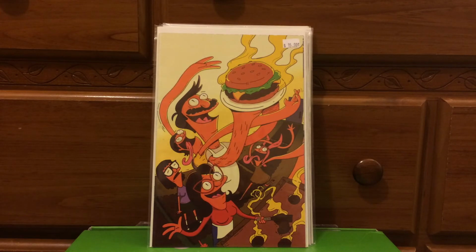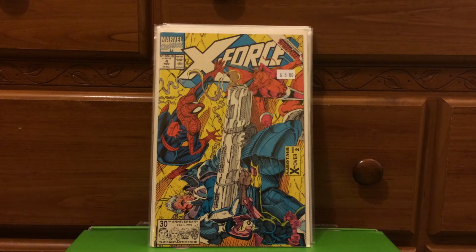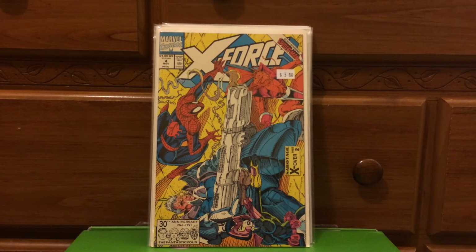Next book I've been looking for a while, until I found it at this place. It's X-Force #4, which is the 3rd appearance of Deadpool. It's in a little small thin panel. A lot of people don't know it, but all you can see is his eyes. Still, I guess technically it's his 3rd appearance.